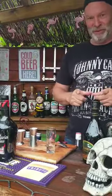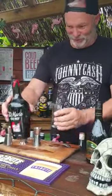I used to love ordering this shot at the Hard Rock Cafe. Not sure if the waitress has enjoyed me ordering it, but I enjoyed ordering it.